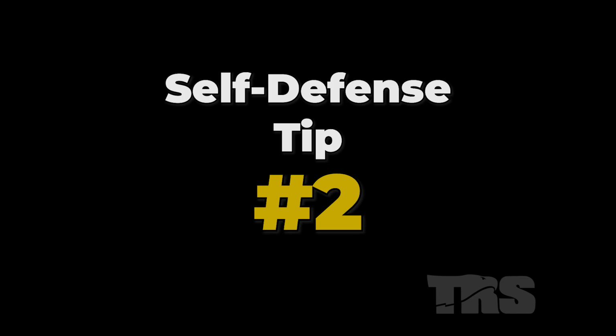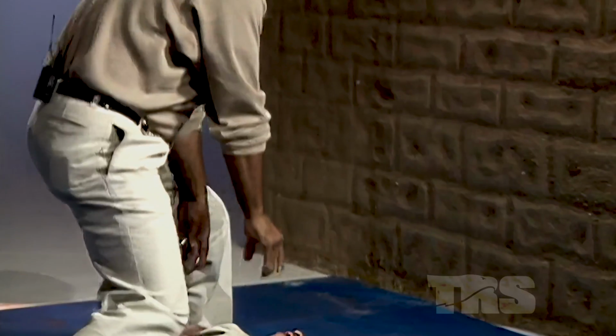Self-defense tip number 2. Do a block of a punch, and then combine that with a pressure point. As the individual throws his punch at you, you block, you catch, and you take him down. We're going to walk through that.